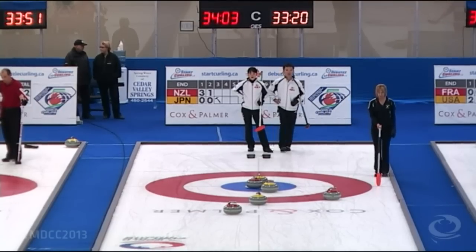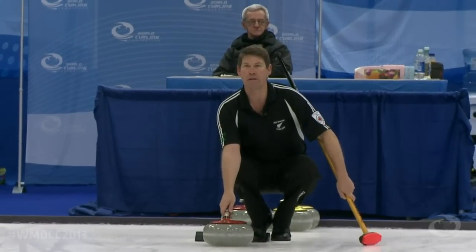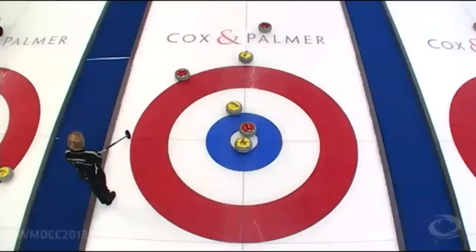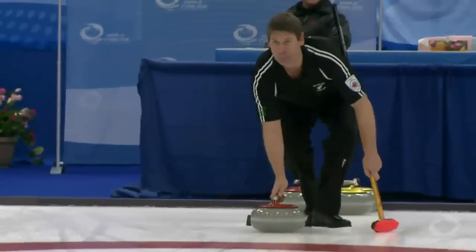I think that because Japan, in these first 2 ends, hasn't rearranged their own stones or made any attempts to do that, it's left New Zealand with the opportunity to simply guard and feel pretty comfortable about guarding.